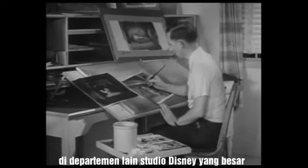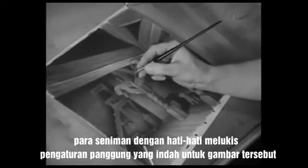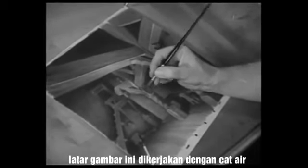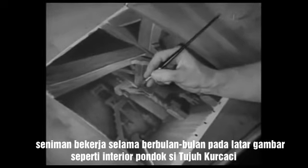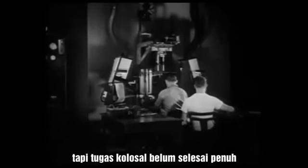In another department of the big Disney studio, artists delicately paint the beautiful stage settings for the picture. These backgrounds are done in watercolor. Artists work for months on backgrounds like the interior of the 7 Dwarfs' cottage. But the colossal task isn't finished even yet.